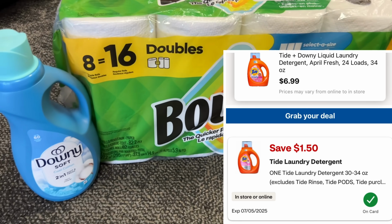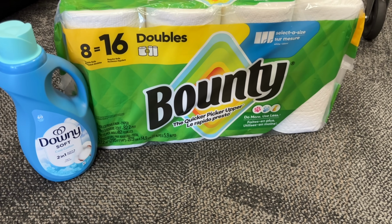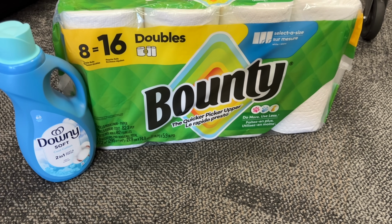For example, this deal right here would total $31.48. Use your $5 and $1.50 digital. You'd pay $24.98 and get a $10 extra buck, making it $14.48. And if you grab the toilet paper instead, your total will be $1 cheaper.